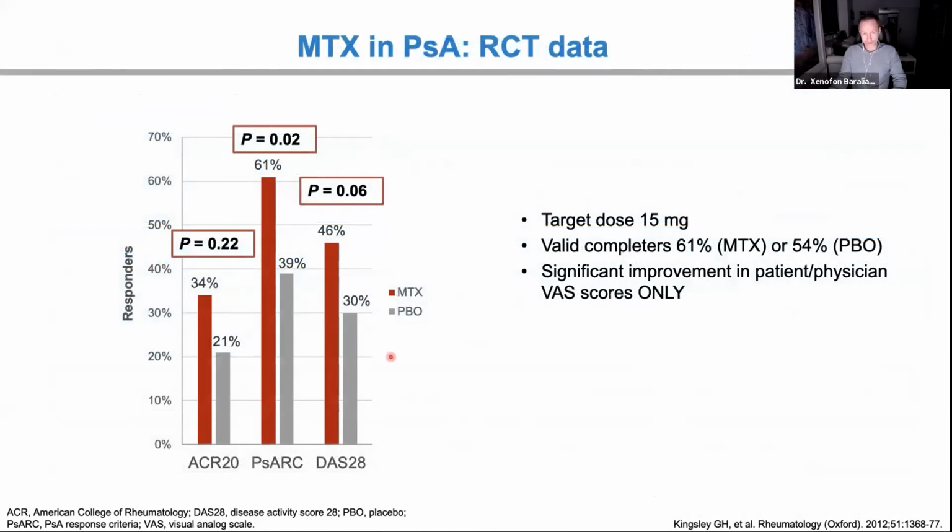Now, remember, conventional synthetic DMARD, what is the evidence? We have methotrexate, which in fact didn't really show in the MIPA study such a huge difference as compared to placebo, simply because placebo patients also responded very well. Only the PSARC improved significantly. ACR 20 or DAS 20/80 was not significantly improved by methotrexate, but in that study, we have to acknowledge that the target dose was very low.